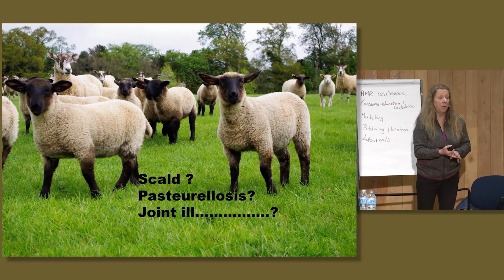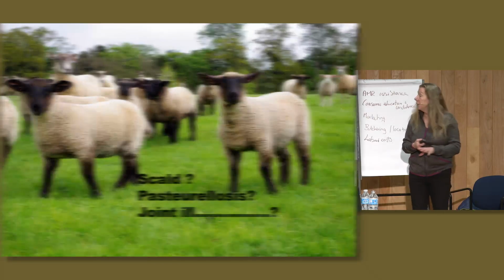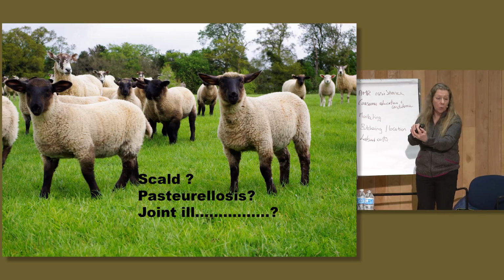Pasteurellosis would be another thing that we would have a problem with. Do you have a problem with Pasteurella pneumonia? No? Because a lot of our guys, we would have to vaccinate for it. And joint ill would be another one that we're featuring very highly on at the moment, because obviously joint ill lambs, remember my little KPI of those little devils at 8 weeks, that we want to know who they are and why.